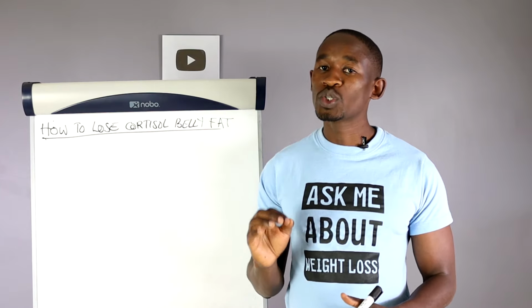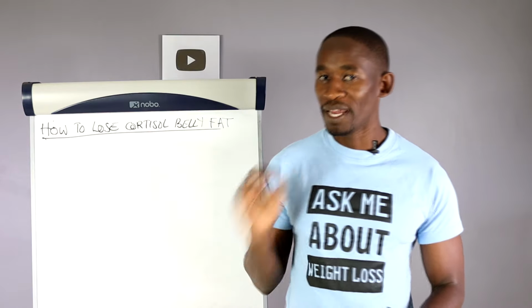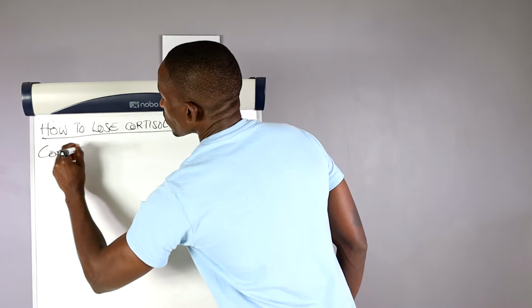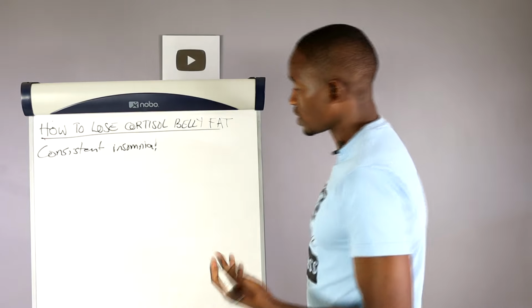So first we're going to look into signs of high cortisol levels, then see how you can lose cortisol belly fat. Let's dive right in. And the first sign to look out for is consistent insomnia. If you're struggling to sleep every night, chances are you have high cortisol levels.